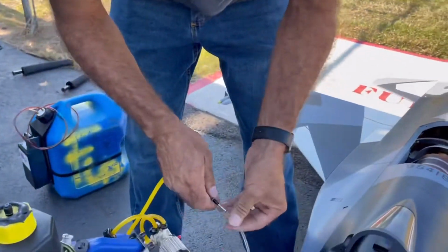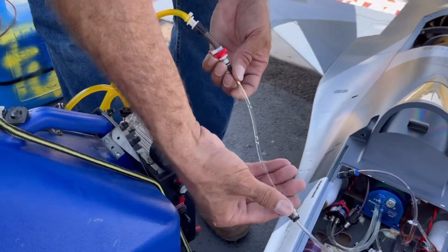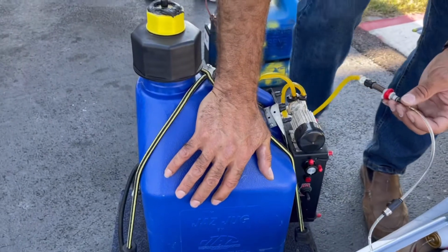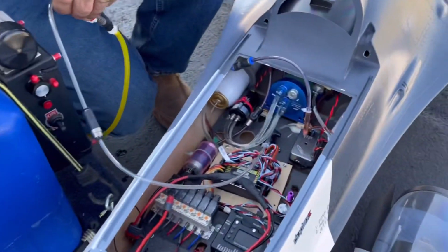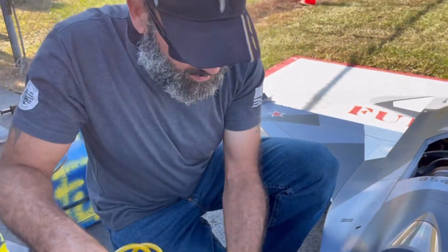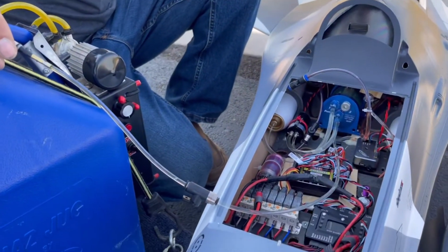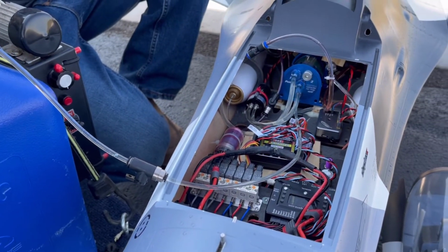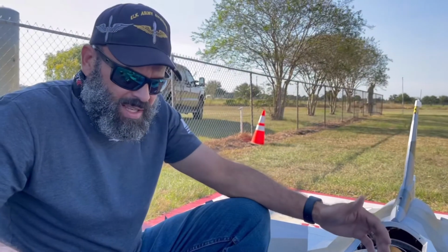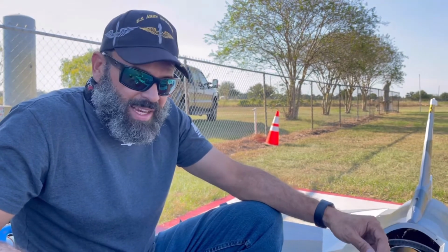So here we are, we're starting to fuel the jet, and basically we're using the same fuel that real jets use. This is Jet A fuel mixed with 5% turbine oil, and that's how the bearings in the turbine get lubricated. We run the real thing. They normally hold, depending on the size, anywhere from 1.25 gallons to 3 or 4 gallons on some of the bigger ones. Sometimes with 3 gallons, you're talking a 7-minute flight.